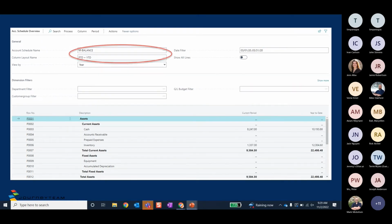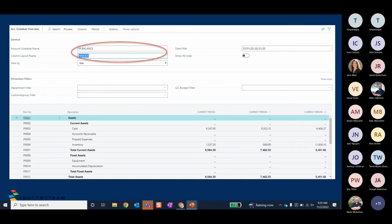So before we were seeing our period to date and our year to date amounts, we could then view this by period. So this is month. I have a date filter up here in the right hand side for March. You can see that we're running all of March for this period, and then the period before that, which would have been February, and then January. You can see this information, you can dive into it.